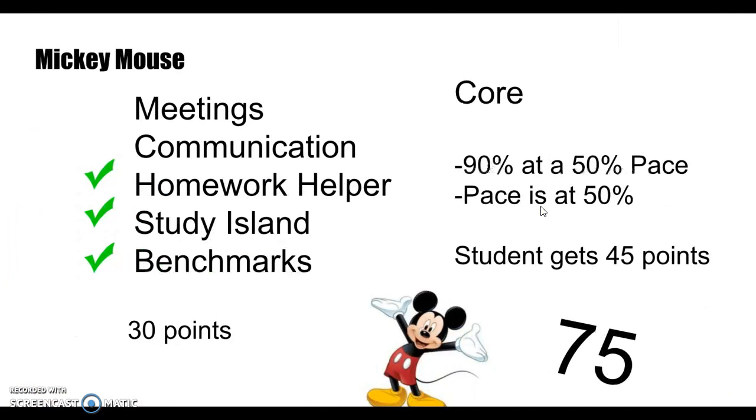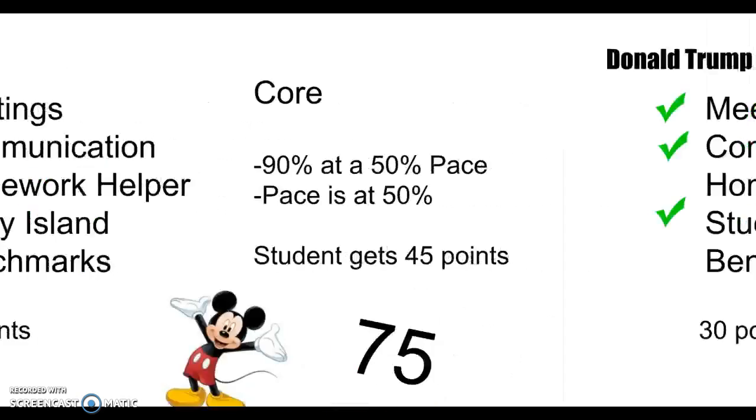Here's Mickey. Mickey's missed meetings. He's missed communication. Mickey's kind of fallen off the books here a little bit. Grade-wise, he's okay. He's where he should be. So he's got 90% and 50%. He should be at 50% for the year, so he's going to get 45 points. But he's not getting points for meetings and communication. If they haven't talked to you in 2 weeks, you need to communicate with the principal, and that's grounds for withdrawal. And sometimes just that threat can get students back on pace, especially when the mom hears it.